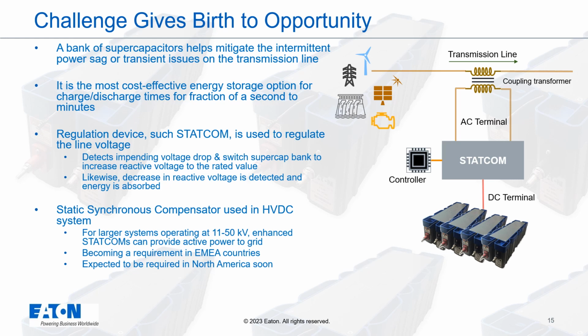Smart grid solution devices such as STATCOM are becoming more popular to regulate line voltages. It reacts to the demand and supply and helps maintain the grid voltage to the regulation levels. Static synchronous compensators, or STATCOM, are used in high voltage DC systems. For the power systems operating between 11 to some 50,000 volts, enhanced STATCOMs maintain active power requirements. It is becoming a requirement in Europe, Middle East, and Asian countries. North America is soon to follow these requirements.